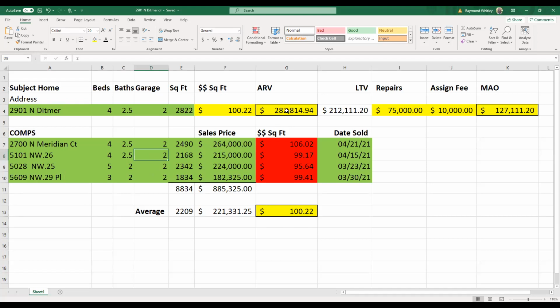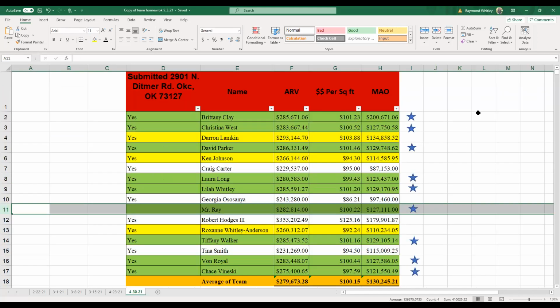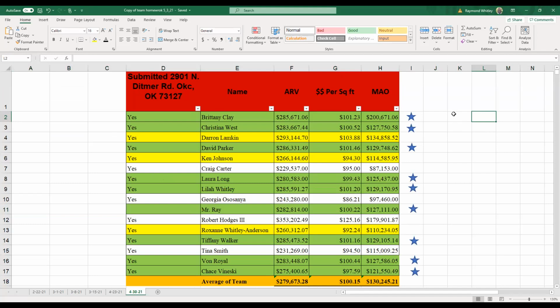Now, remember I said that this is not an exact science, right? So when you're talking about an ARV, the bank's gonna have a different one. When the appraiser comes out there, his will be different. It just depends, but for the most part, if you're bringing the property up to the highest value in that area, you should be good. And we're thinking that property is going to be right around $280,000.